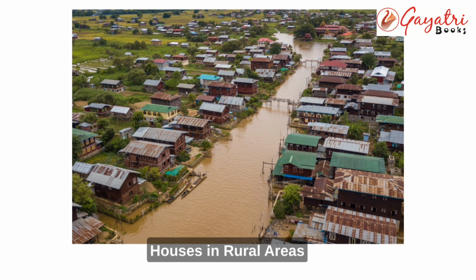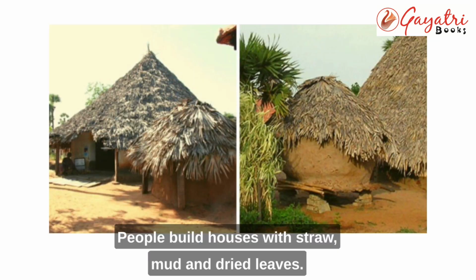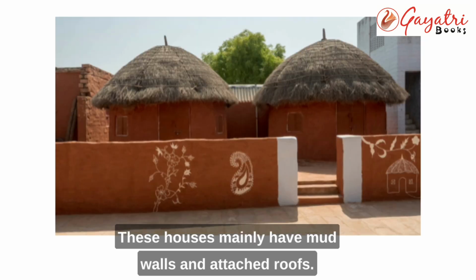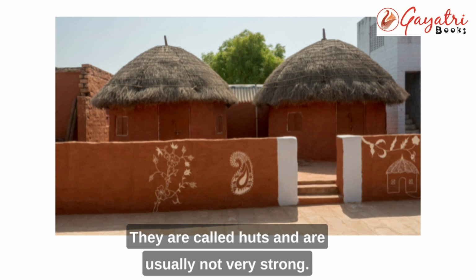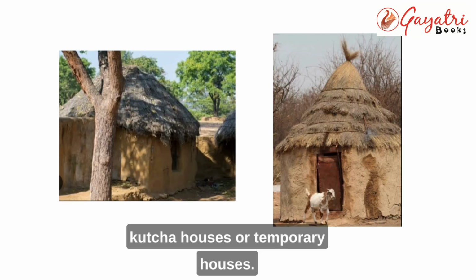Houses in rural areas. A huge population of India lives in the rural areas. People build houses with straw, mud and dried leaves. These houses mainly have mud walls and thatched roofs. They are called huts and are usually not very strong. They are also known as kutcha houses or temporary houses.